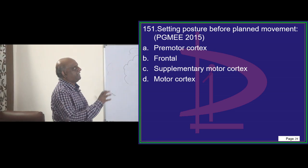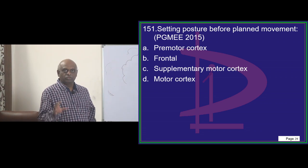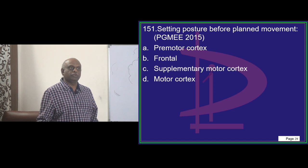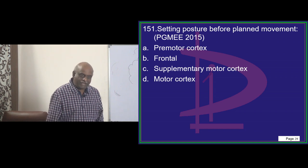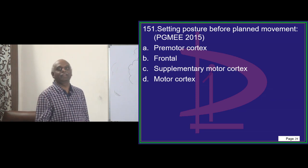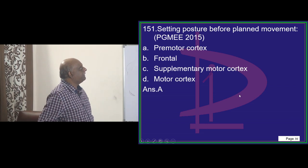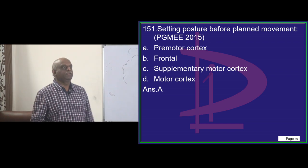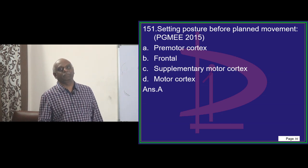Setting up of a posture before a planned movement. All modern activities are planned. Suppose I have to deliver a class, not a quiz, but a class. First, I have to get up from the chair. Then, I need to set myself ready. And then, I need to present. So, setting the posture before a planned movement is done by whom? By the premotor cortex. What is premotor, what is motor, how many areas are there in the whole motor region, we will talk about all these things now.